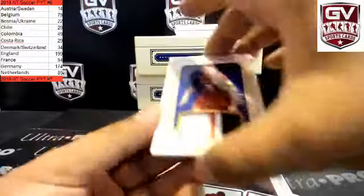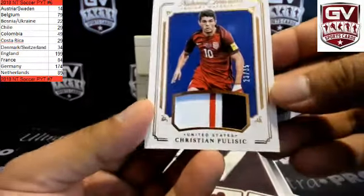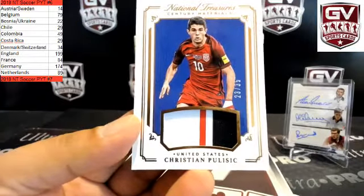Nice patch. We got a three color. Number to 35, 23 of 35, little Pjaca. There you go, Greg.